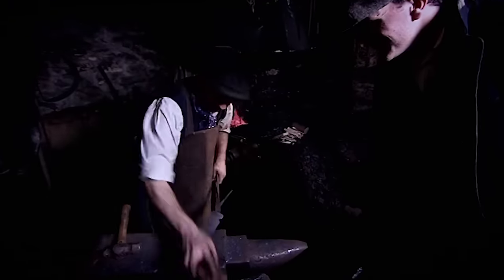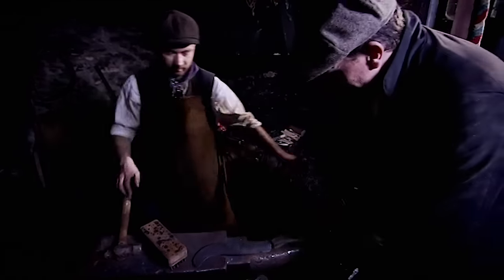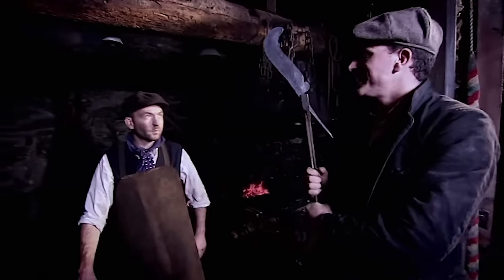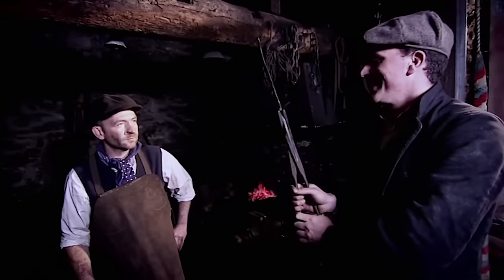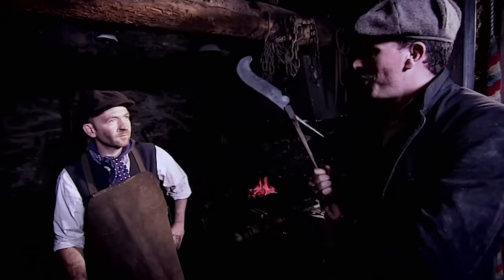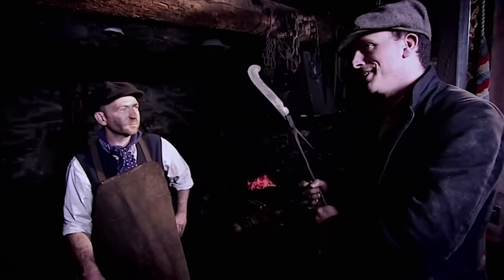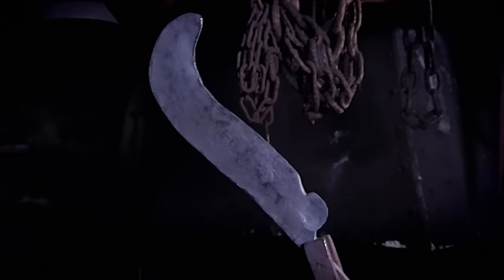And if you flip it over again for me. There we are. There it is. My authentic Devonshire billhook. That's fantastic. All hand-forged. All with water power. All with water power as well. You couldn't get more authentic than that, I don't think. I hope that gives you many years of good service.